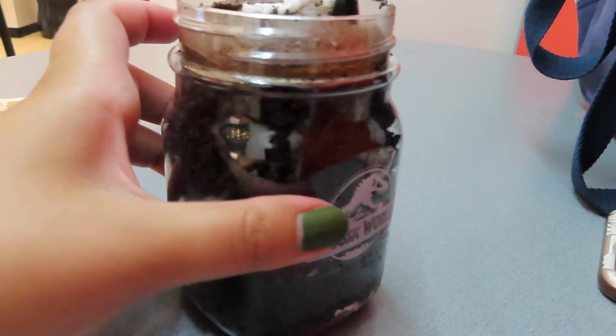So let's give this a try. Let's dig on in here. Let's get the frosting and the cake together. It looks very moist. So the cake is super moist and the frosting is very thick. The whole thing is super indulgent. This most definitely, would I say it's worth the points? No, you could honestly get a better chocolate cake from a grocery store than you can buying this.